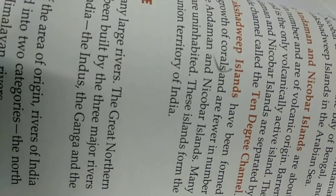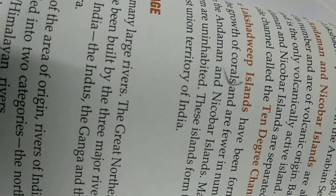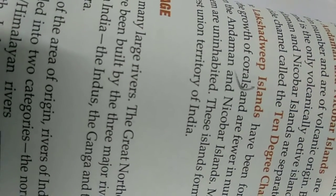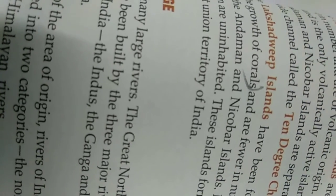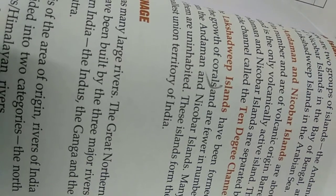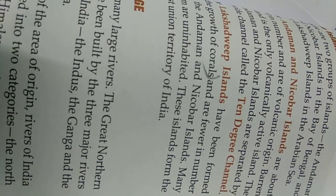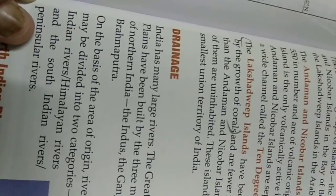And they are fewer in number. There are not as many as 550 islands; there are 22 or so islands. And the most important thing, in both places, not all the islands are suitable for people to live. They are mostly uninhabited. These islands form the smallest union territory of India.